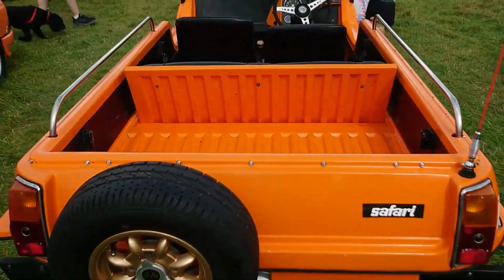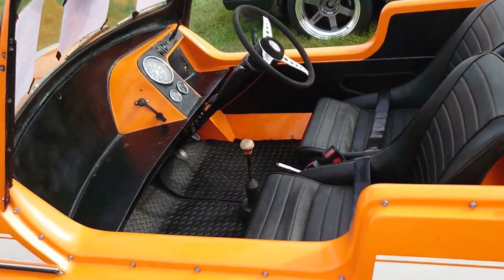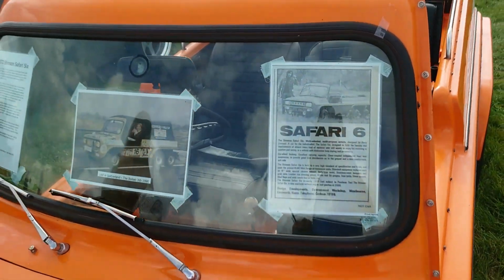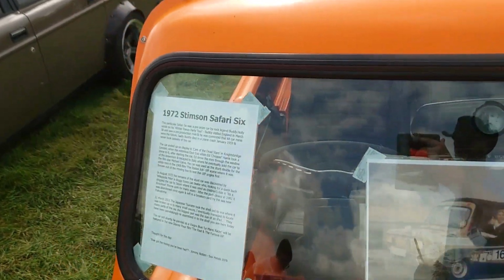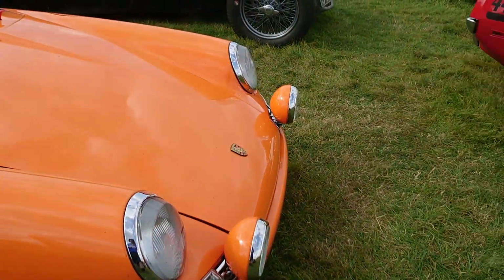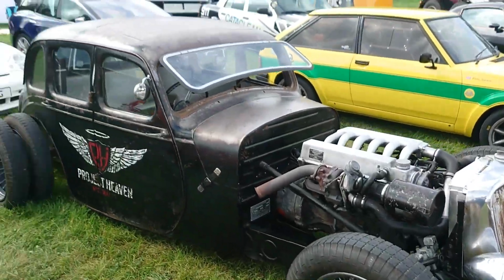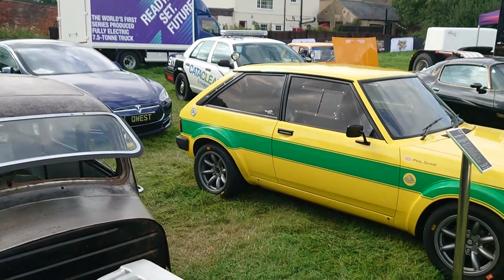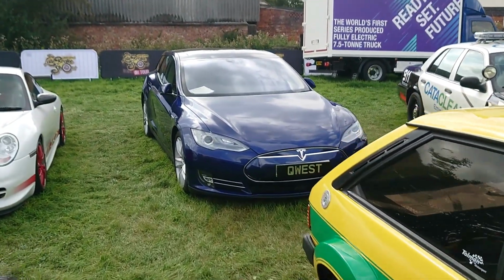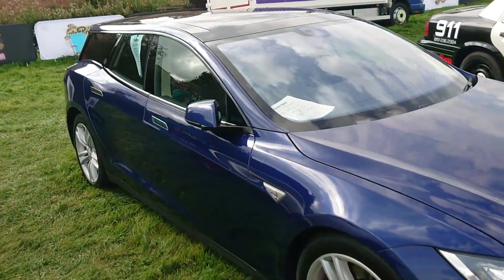Safari. Looks like it's Safari 6. Porsche. More Porsches. Tesla. Ooh. Didn't realise they did an estate version.